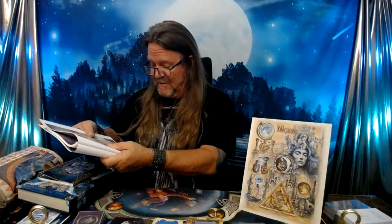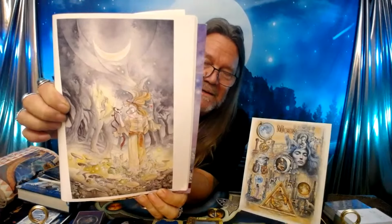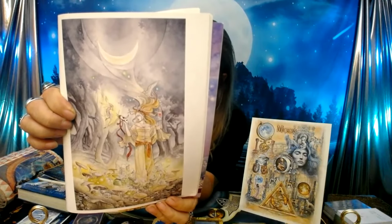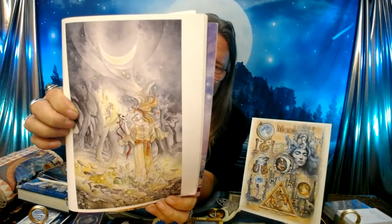If the moon shows up in a reading, we got some fairies flying around, a bunch of mushrooms. I mean, trippy. Yeah, it's a moon card. It's gorgeous. This is Shadowscapes, a representation of the moon card. I love it. It's a gorgeous stack.